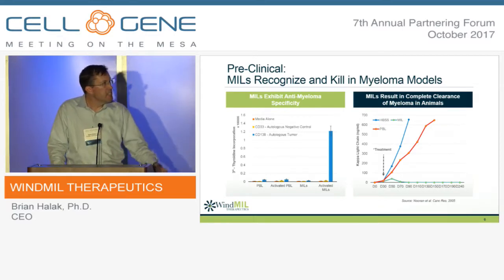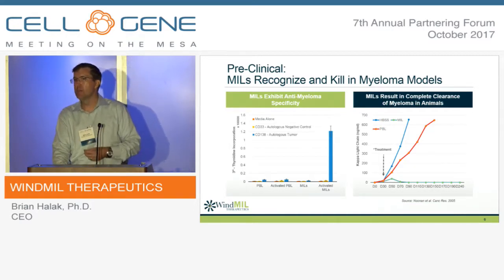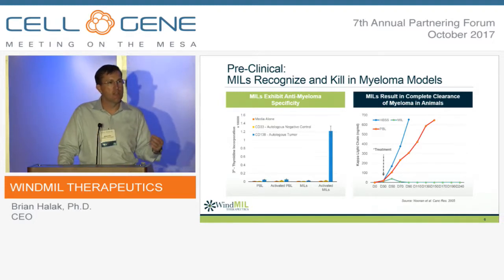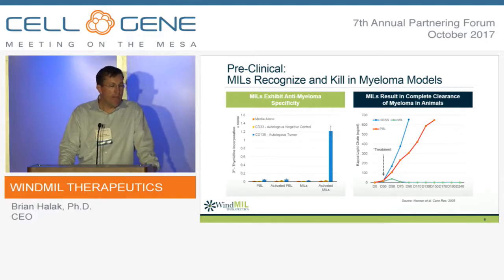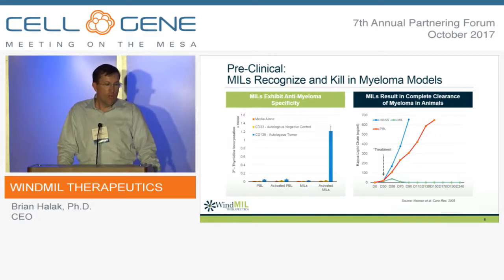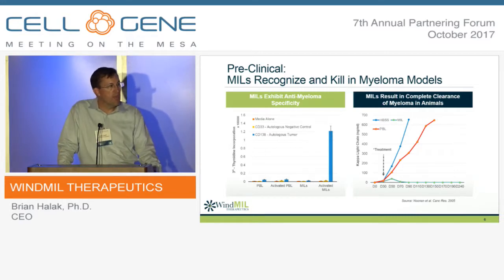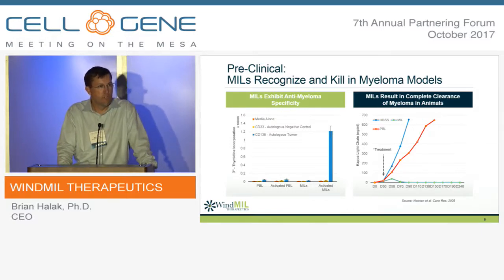It's very clear to see that the only cells that respond are the activated MILs, suggesting that in the bone marrow of these cancer patients, they have memory T cells that can recognize tumor antigens. On the right is a NOD-SCID animal model where a human myeloma cell line was introduced, and the mice were treated with either activated PBLs or activated MILs. What you can see is that only the activated MILs can control the tumor.